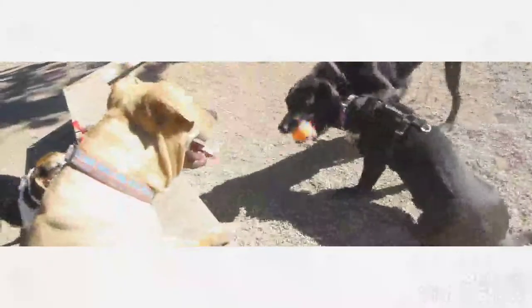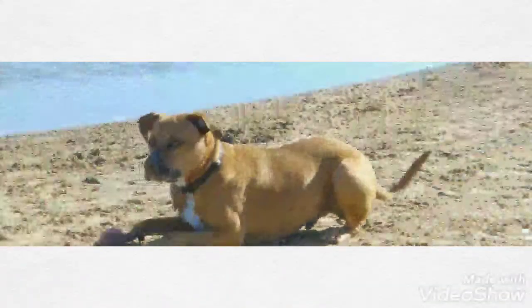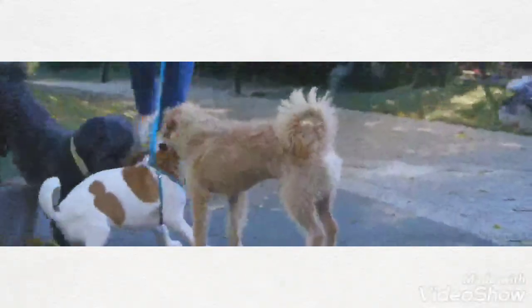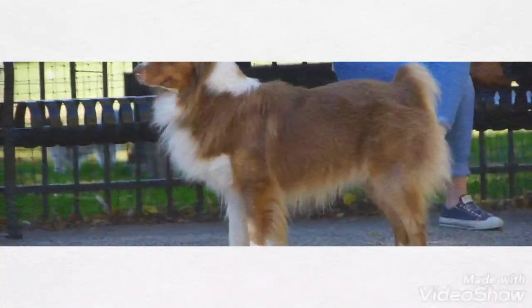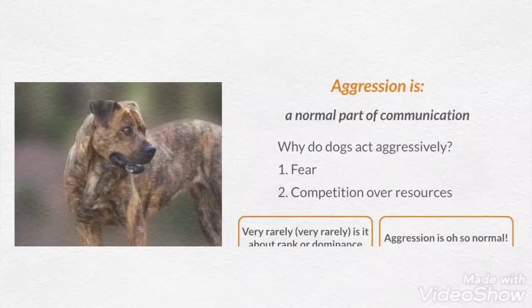As you're watching each of these dogs, I'd like you to keep in mind whether you consider any of these behaviors or all of them to be aggressive in nature. As you're looking at them, I want you to think about what the dog is going through and what the dog is perceiving in the moment. And I want you to look at body language and environment. And then we're going to discuss whether you consider some of those behaviors to be aggressive or not, whether you think it's normal.